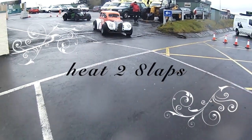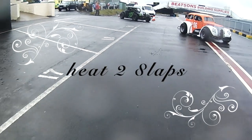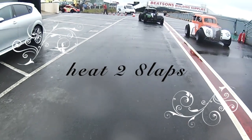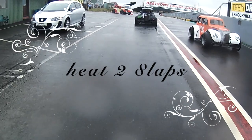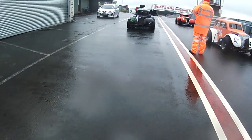So here we are for heat number 2, 8 laps of the Legends around Knockhill Racing Circuit. The Knockhill Motorsports Club reverse direction car meeting, the first ever car meeting to be held in reverse direction at Knockhill under the new Motorsports Club. And we're going to follow the Legends for this race here.